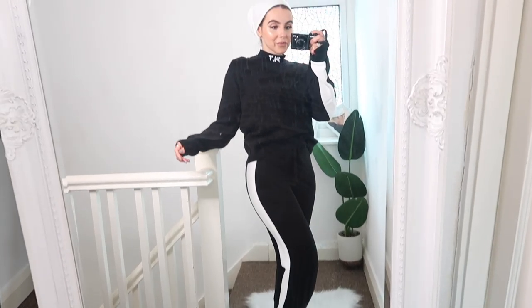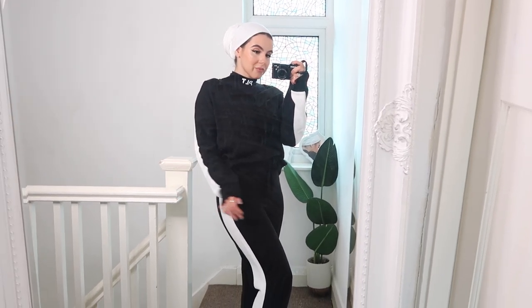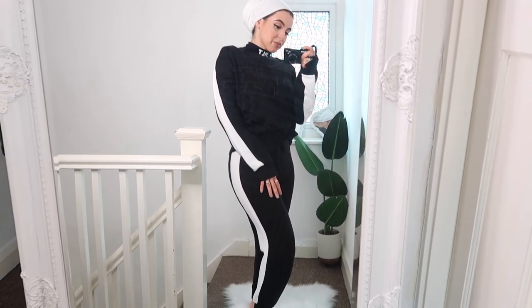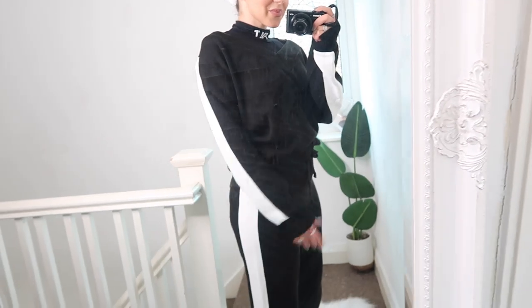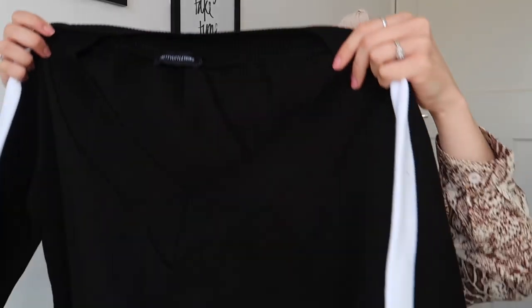And it's like you're in a blanket. It's so, so comfortable, guys, honestly. So basically, let me show you guys, before I get too carried away. The joggers just kind of look like that. They're high-waisted. You've got a little white strip on the sides. And the trousers are very, very high-waisted. Again, that's the theme of Pretty Little Thing, really high-waisted stuff. And then the top looks like this.